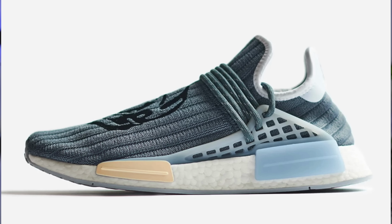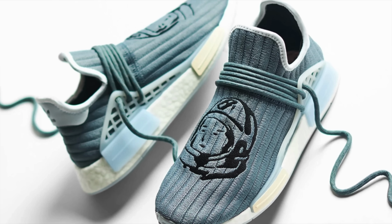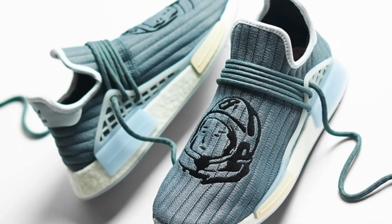And then rounding off November 5th, we've got the Billionaire Boys Club Adidas Human Race NMDs in sort of a steel gray color. So as you probably could have guessed, this shoe is a collaboration between Adidas and Pharrell's brand Billionaire Boys Club. The sneaker features Billionaire Boys Club branding throughout, like that little spaceman embroidered onto the shoe, and it comes in a really interesting steel gray color.